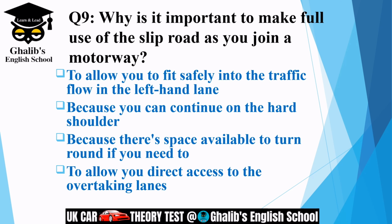Why is it important to make full use of the slip road as you join a motorway? To allow you to fit safely into the traffic flow in the left-hand lane, because you can continue on the hard shoulder, because there is space available to turn around if you need to, to allow you direct access to the overtaking lanes. The correct option is it allows you to fit safely into the traffic flow in the left-hand lane.